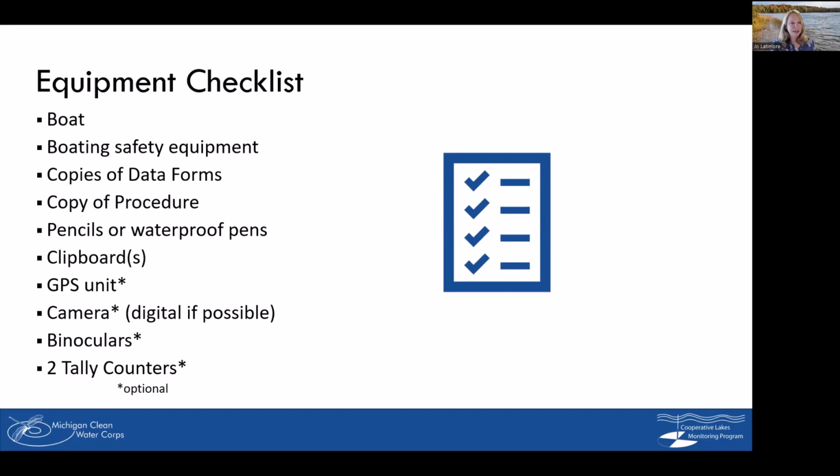You don't have to have that. It's optional. You can also record your location simply by noting landmarks, for example. But GPS units do make it a little bit easier. Having a camera is really helpful. Again, not necessary, but really helpful for documenting some of the things that you see. Of course, be considerate of your neighbors and thoughtful about taking pictures of someone's property. Be very considerate in that case.